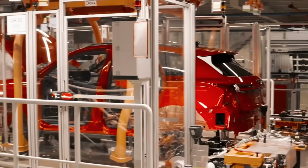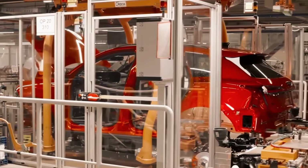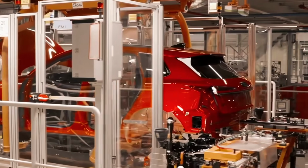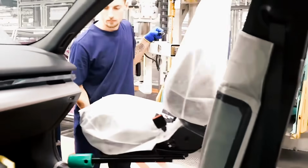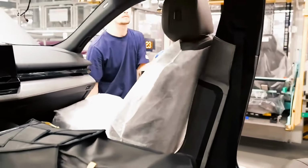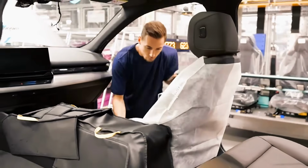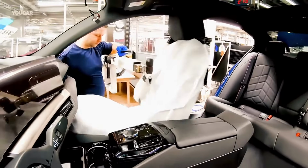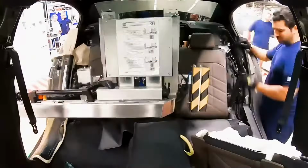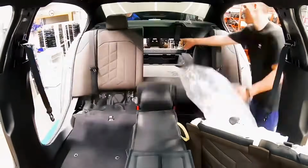Seat frames, pre-assembled with side airbags, adjustment mechanisms, and upholstery covers, are delivered to the line on synchronized trolleys. Robotic grippers lift each seat and angle it through the door aperture before lowering it onto the floor rails. Electric drivers tighten the mounting bolts in a programmed sequence to ensure even torque distribution. Rear seats are positioned next, locking into brackets that are welded directly to the body structure.